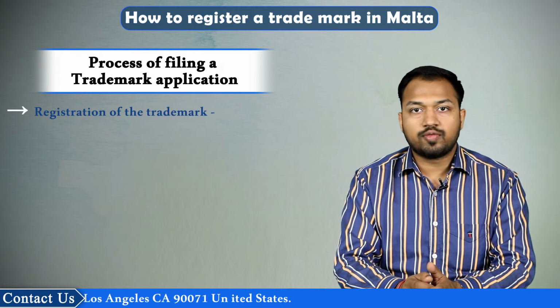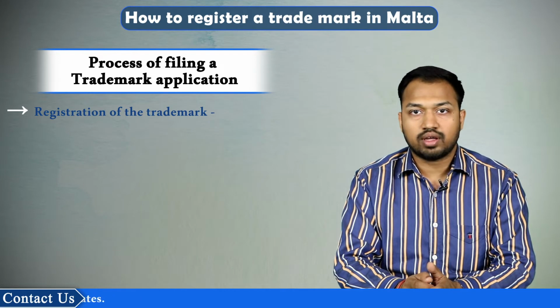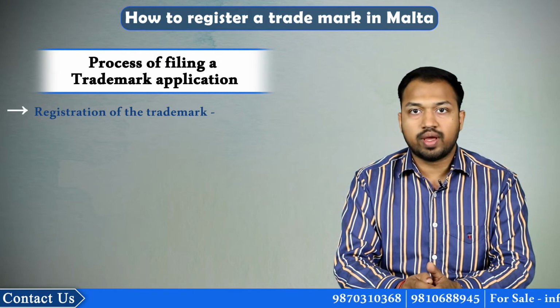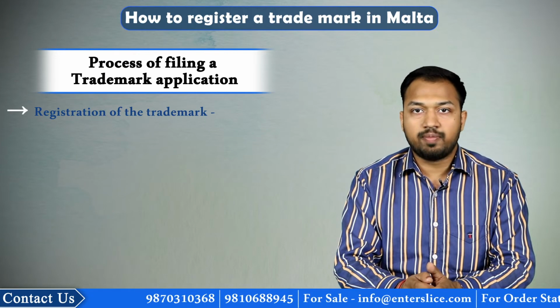The fourth step involves registration of the trademark. If all the requirements have been met in your application, the Maltese IPO registers your trademark. In case the IPO finds any deficiencies in your application or you do not meet the requirements, you will be given an opportunity to make amendments to the application to comply with the requirements. The communication is made by IPO in this regard.